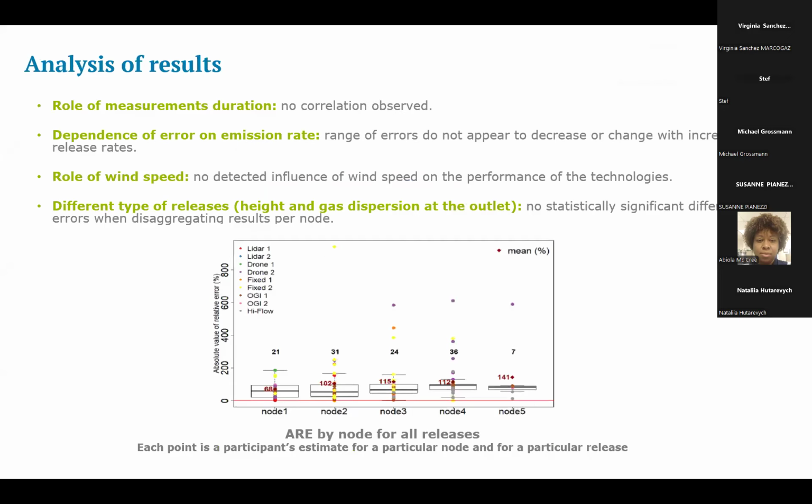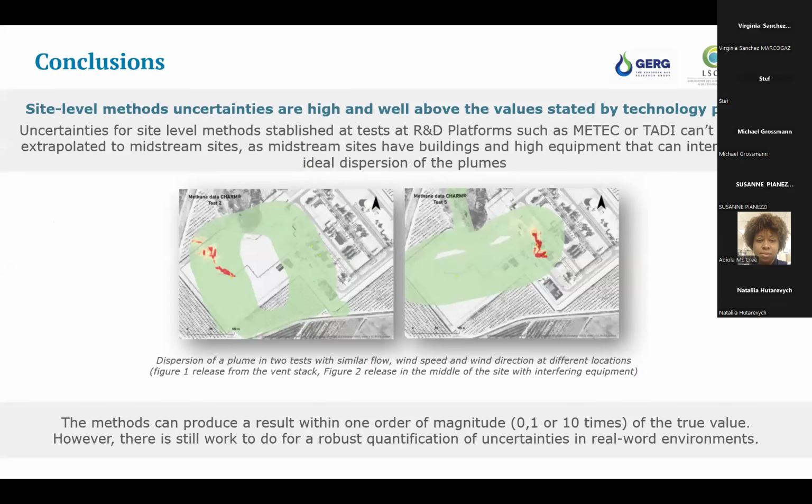And then, just a brief recap of the more in-depth analysis. The scientific team also analyzed whether the measurement duration had any influence on the results and on the size of the error, and there was no correlation observed. Also, the size of the emission was analyzed, the role of wind speed, the role of the different types of releases was analyzed, and there was no clear correlation of the size of the error with these different parameters analyzed.